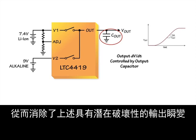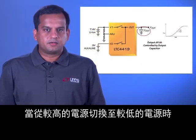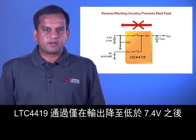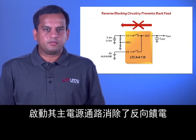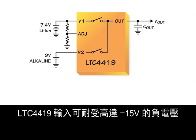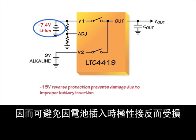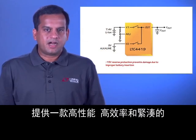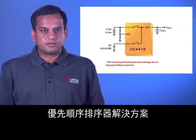When switching from higher to lower supply, in this case from the 9-volt backup to the 7.4-volt primary, the LTC4419 eliminates backfeed by activating its primary power path only after the output has dropped below 7.4 volts. The LTC4419 inputs tolerate negative voltages up to minus 15 volts, preventing damage from reverse polarity battery insertion. These features enable the LTC4419 to provide a high-performance, efficient, and compact prioritizer solution for a variety of applications.